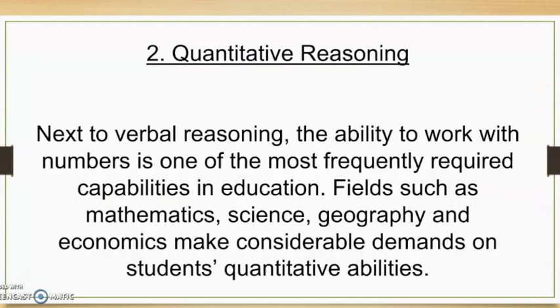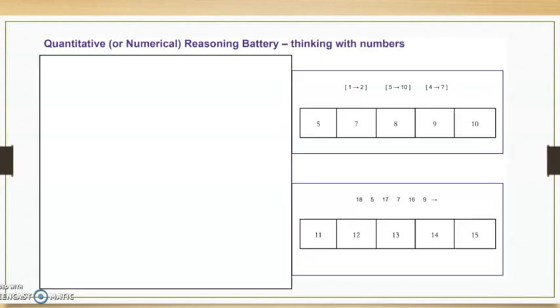I'll keep moving. So the second battery that we test your child on is quantitative reasoning. And this, in other words, is numeracy, or working with numbers and thinking in numbers. So next to verbal reasoning, the ability to work with numbers is one of the most frequently required capabilities in education. Fields such as mathematics, science, geography, and economics make considerable demands on students' quantitative abilities. Quantitative or numerical reasoning battery, thinking with numbers.